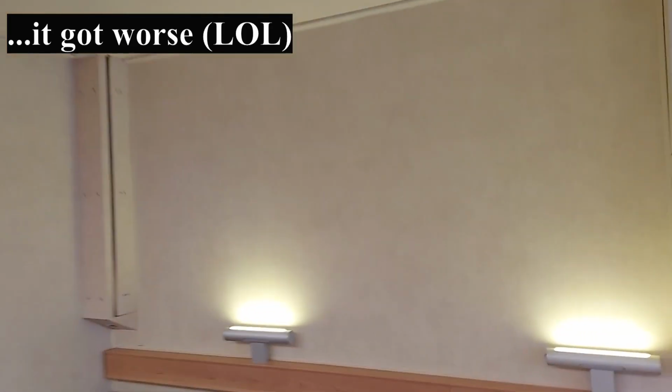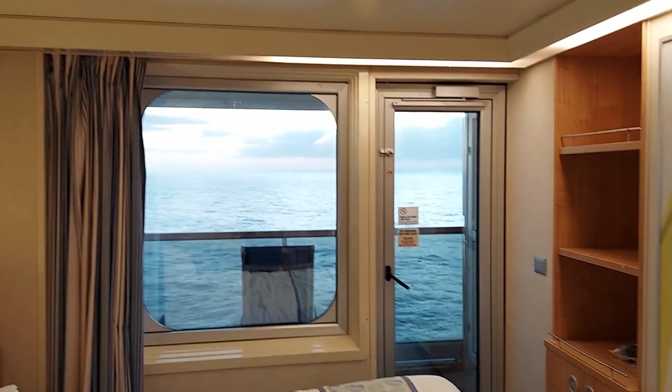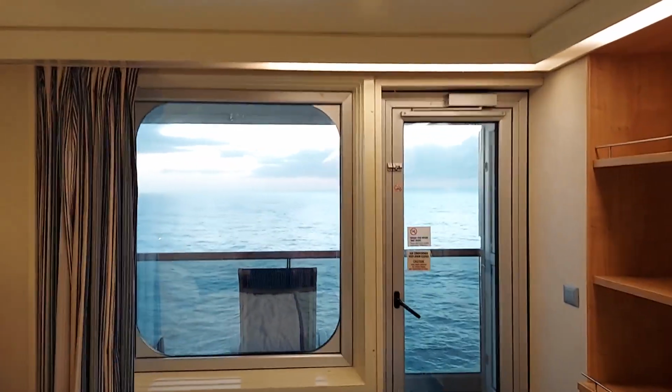Here, I'm going to go back here and get a better view. That's it, guys. This is the reason why I love a balcony room. I mean, it's absolutely just beautiful.